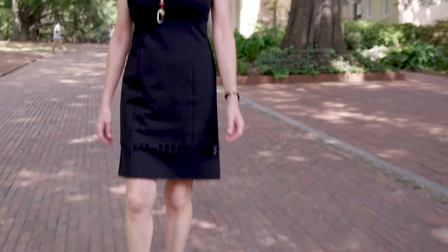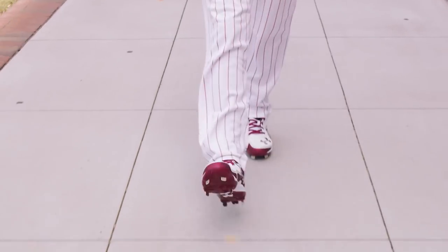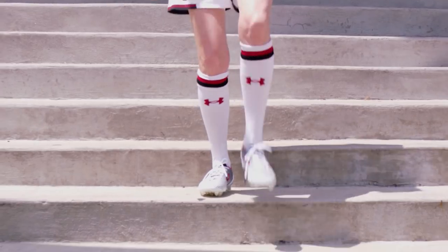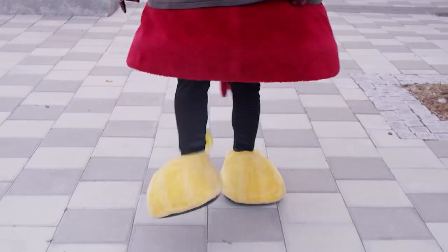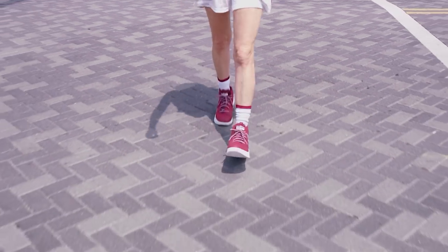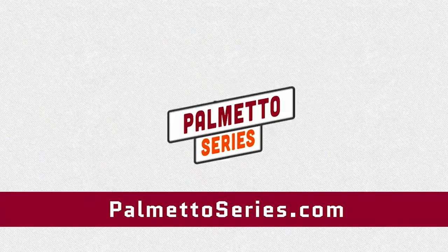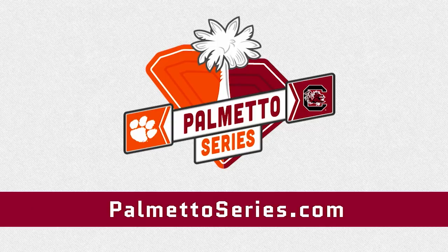During this year's certified South Carolina Grown Palmetto Series, we're promoting Fresh on the Menu, a program that connects South Carolina farmers with area restaurants to bring you meals made with fresh, locally grown ingredients. Or try creating your own Fresh on the Menu meals at home. So download the Fresh on the Menu app today and follow your team at palmettoseries.com. It's a matter of taste. And go Gamecocks!